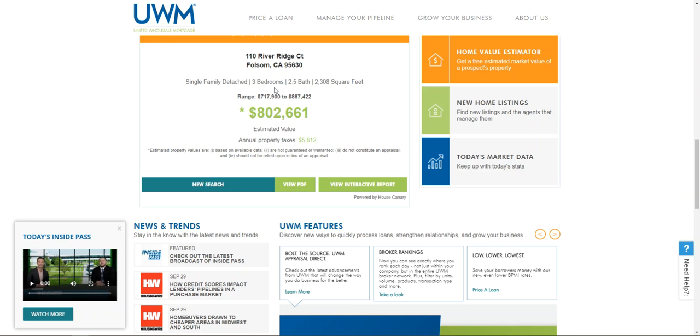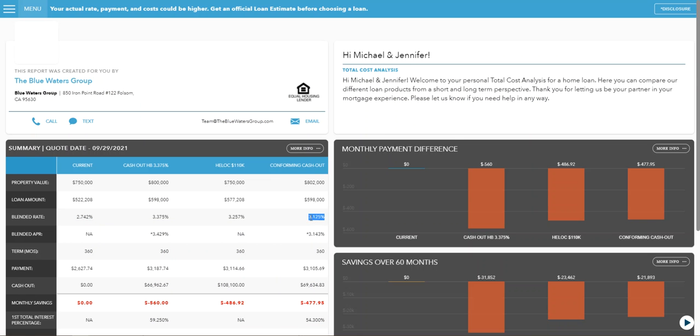And this range and valuation is determined by Fannie Mae and Freddie Mac sales data. So this number of 802,661, I don't want to proclaim it as scripture, but more often than not, when we put this value into Fannie Mae or Freddie Mac's website, they say, yes, we agree with that value. We would not need to have an appraisal done. So it's possible that if we go with this third option and wait to refinance, we could get an appraisal waiver and not have to even have an appraisal done, which lowers our closing costs another $500.